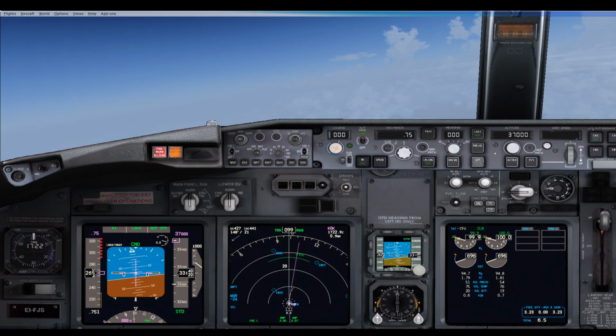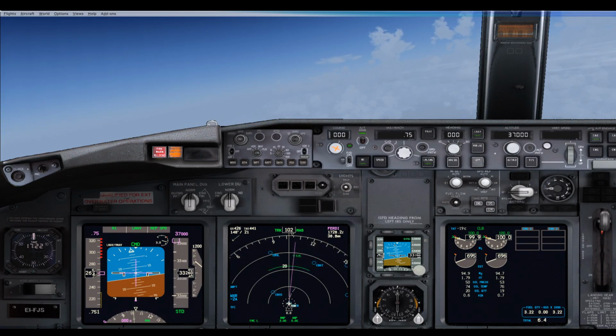Looking on VatScope here, I'm just trying to find you. Oh, I can see you, you're literally just looking. 4322, and I'm left heading 040.